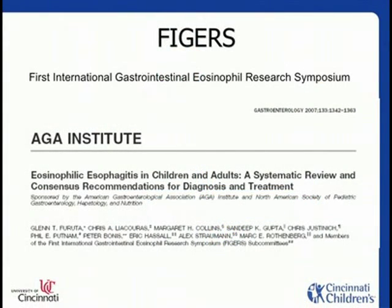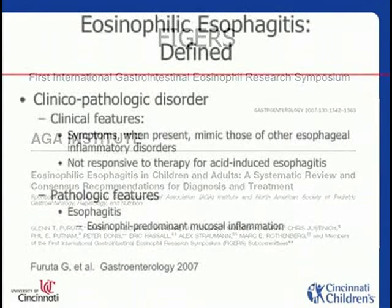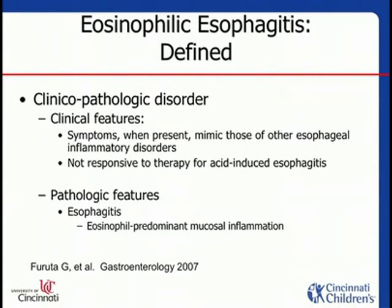So that was 1995. It took a very long time for the world of pediatric GI and adult GI to come to consensus about diagnostic criteria. But this report that was published by a number of us in the journal Gastroenterology was the first major consensus statement that put together the clinical features, the endoscopic features, and a set of diagnostic criteria that people could follow, so that we made things more standardized and easier for people to recognize around the country and around the world what eosinophilic esophagitis is.